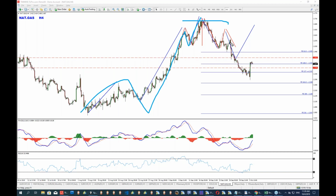Then we have this head and shoulders here on the top, which said the price should be pushed lower. This is the 100%. That was the 50%, somewhere around here. And this is where we got the divergence and then the break above.